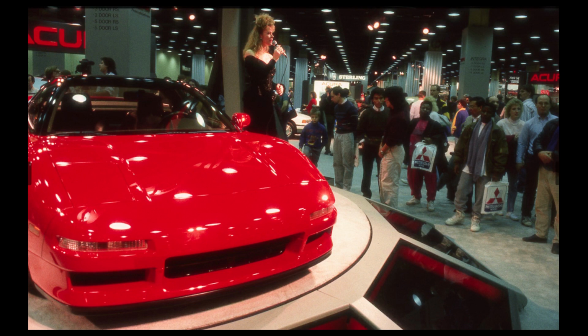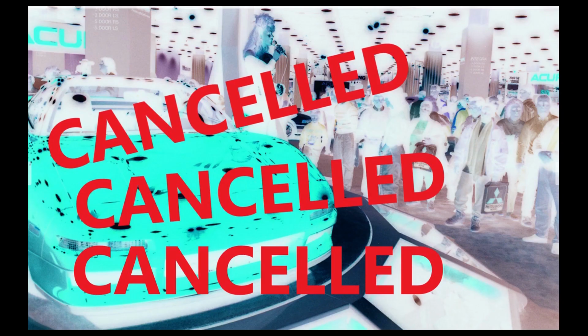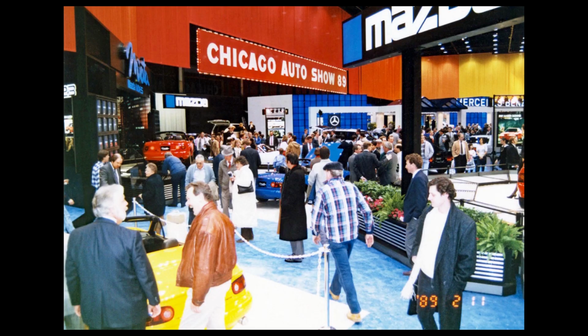And after 30 years, we know how well these iconic cars are doing. Cancelled! NSX, gone! It should have stayed dead. Don't get me started on the new one. Dodge Viper, also gone! But there was a third car that was not canceled that debuted 30 years ago at the Chicago Auto Show. Sorry, fanboys.